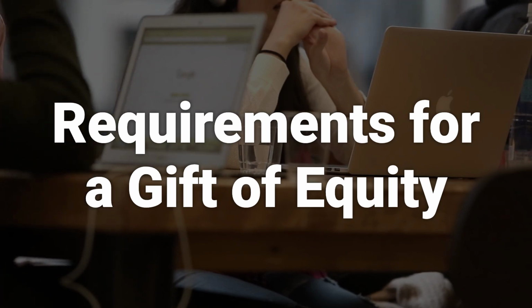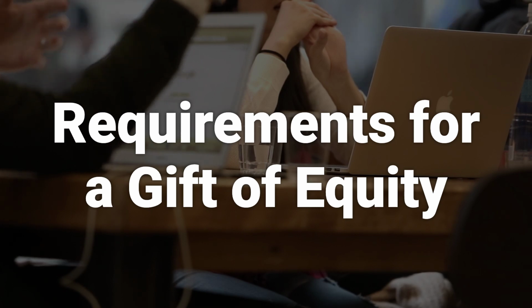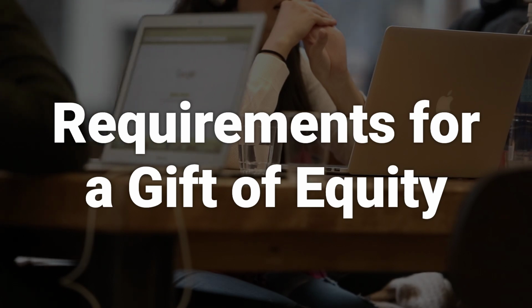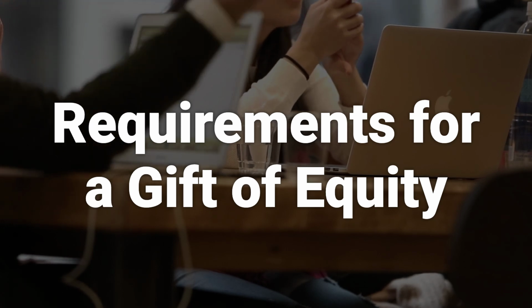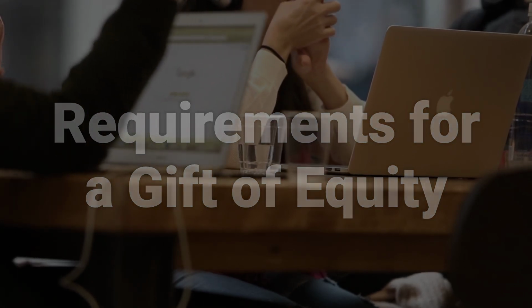A gift of equity requires a gift of equity letter, signed by the seller and the buyer, stating the facts of the sale. The letter must note who is offering the gift, the amount of the gift of equity, and the property in question, attesting that it is a gift.